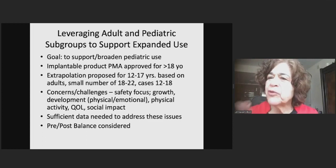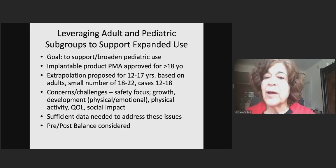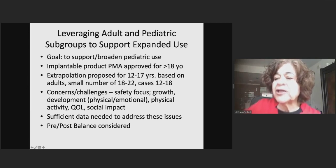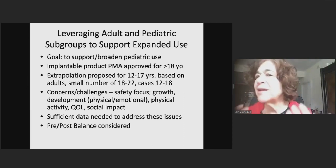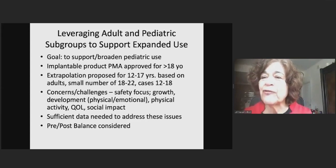Here, the issue was broad support across pediatrics. Implantable, already approved for greater than 18. So the older children, the adolescent population was covered. But the company really wanted to go down quite young, but would start with 12 to 17. Again, in leveraging going down by group, because the disease presents differently and because growth is different and sizing is different. And the way in which the device works has to be geared for the age group.